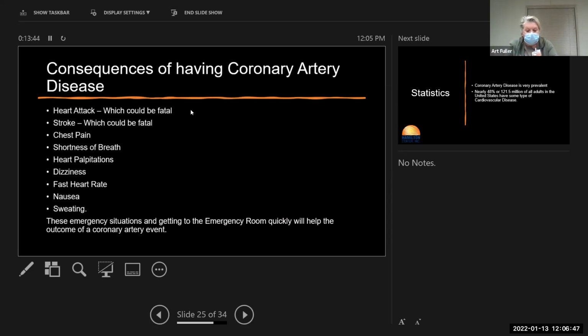Consequences of having coronary artery disease. Heart attack, which could be fatal. Stroke, which could be fatal. Chest pain, shortness of breath, heart palpitations, dizziness, fast heart rate or tachycardia, nausea, sweating. These are emergency situations, and getting to the emergency room quickly will help the outcome of a coronary artery event.